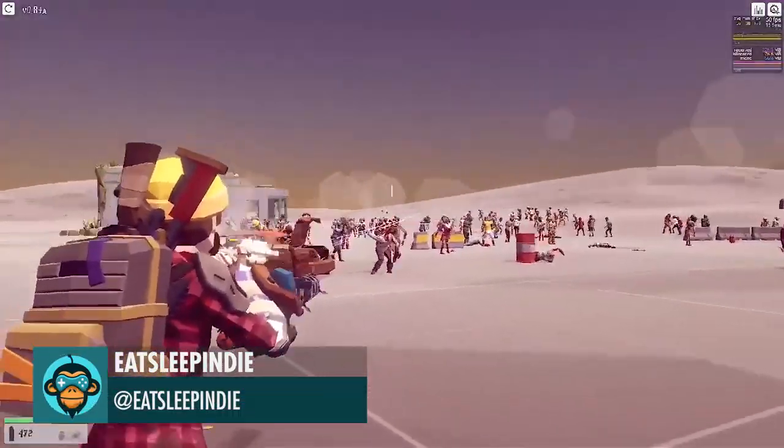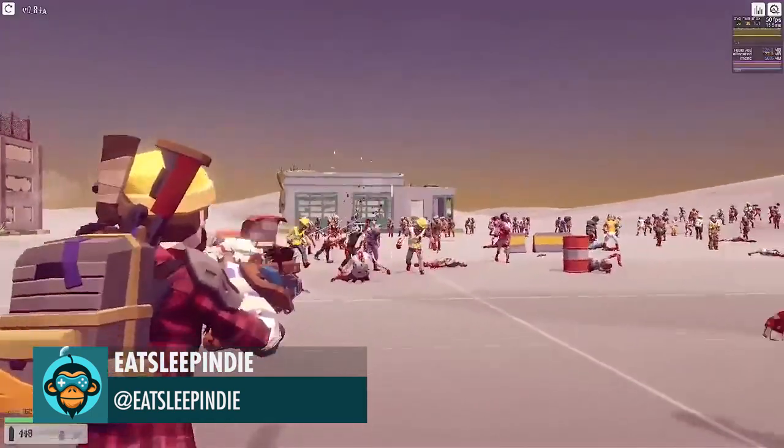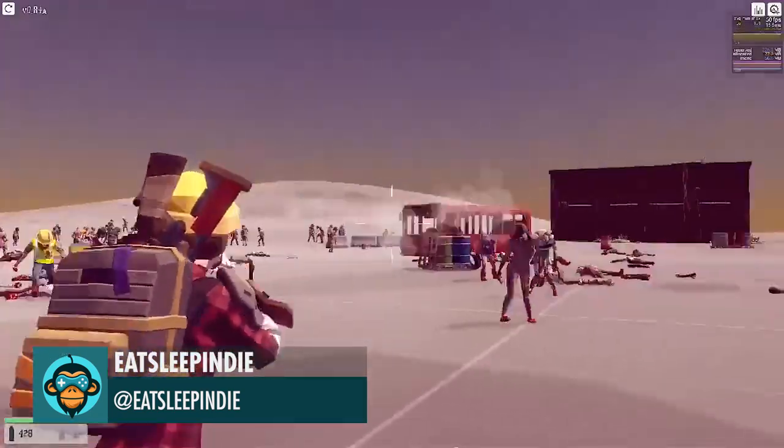Showcasing some of the weapons from a work in progress zombie shooter. eatsleepindie Studios.